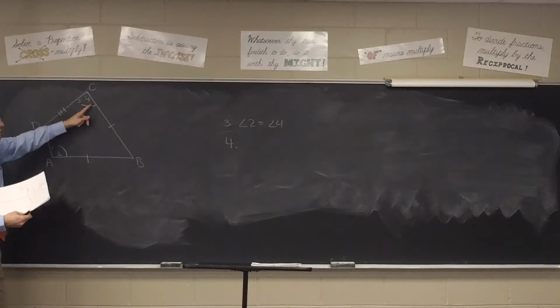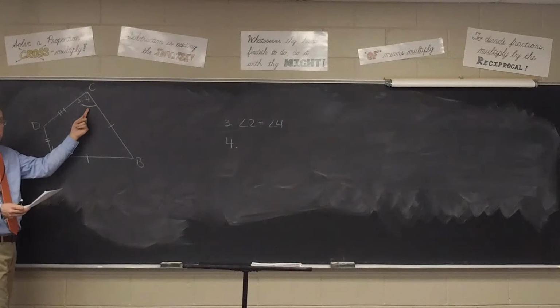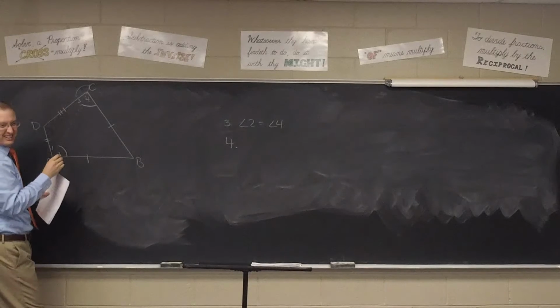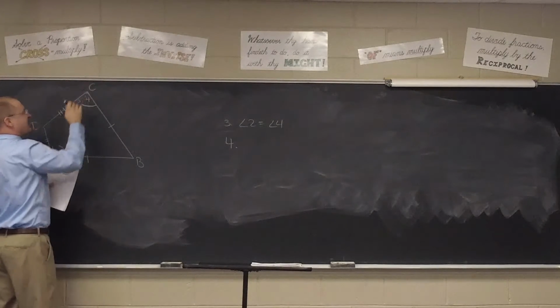How do we know that 4 is bigger than 3 or 1? Exterior angles. Oh, careful. Is 4 an exterior angle? It's outside, but remember, an exterior angle would be if one side of the triangle was extended. That would be exterior. Does that make sense? So just because it's outside doesn't make it truly exterior unless it's formed by extending a side.